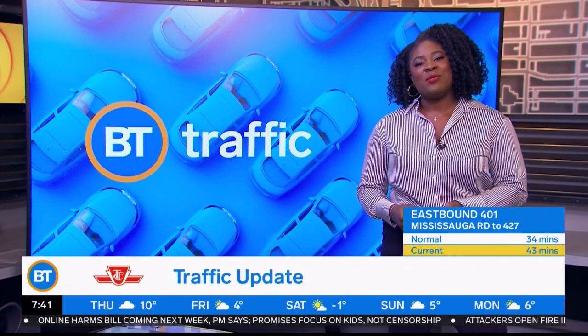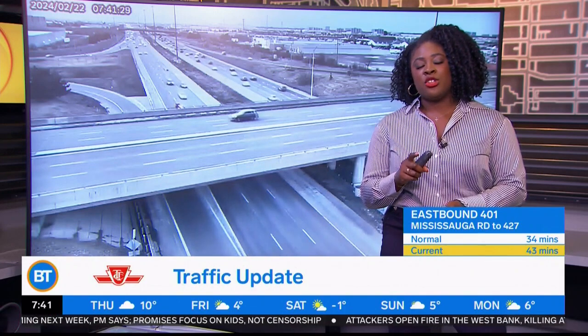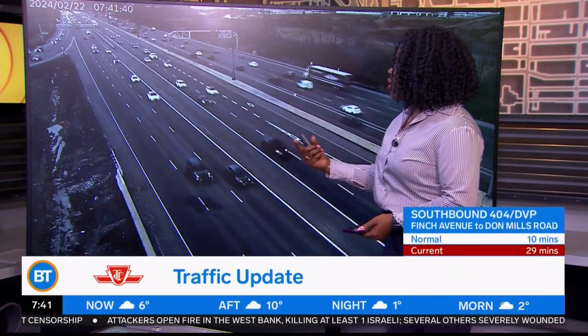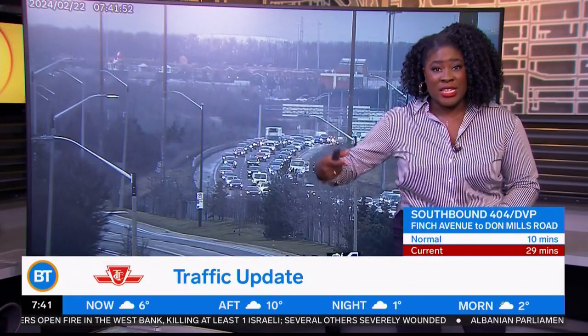We're currently seeing volume delays in and around the GTA, along with a few little problems as well. I'm starting off on the southbound 410 because we are seeing delays right now out of Brampton. It's kind of busy from about Sandalwood down to Queen, and then things open up on the southbound 410 towards the 401. Eastbound 401 has also begun to really ease up, which is great.